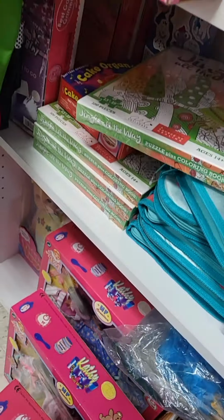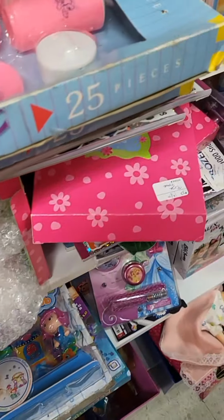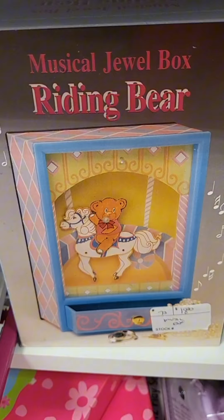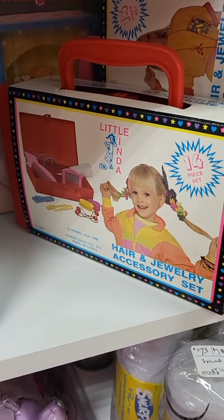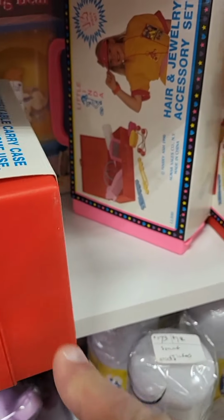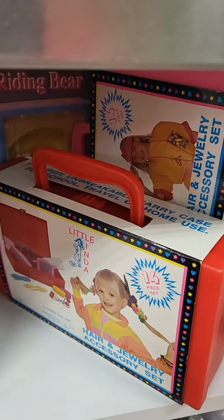I don't know. It's cramped in here. I can't get any room to kind of move and show you guys stuff. What is that? Musical jewelry box? Well, that's cute. Little Linda hair jewelry accessory kit. Oh, that's cute. Look, they got some other ones there. Little Linda, huh?